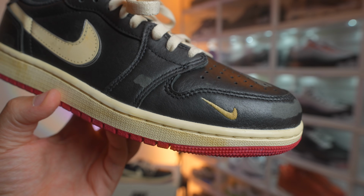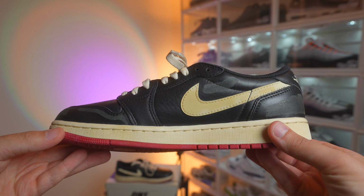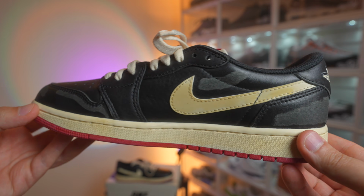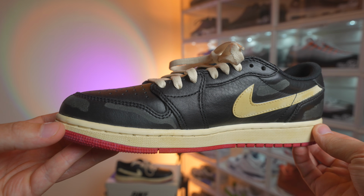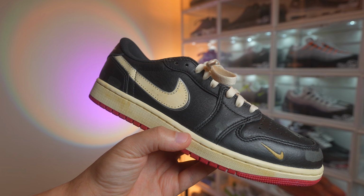Now, another cool thing with Nigel's collabs, at the minute, he's very much known for the mini Nike swoosh, and again, it's on this shoe. I like it. Now, one thing I didn't clock at first is the medial side on both shoes. The Nike swoosh is still there. It looks aged, yellowed, all that good stuff. But the lateral side Nike swoosh looks like it's actually come off.